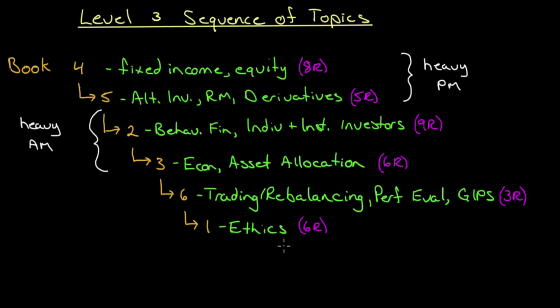1 is ethics. If you've been with me through Level 1 and Level 2, you know what I say about ethics: it really is a short-term memory thing. It's not as intuitive as perhaps fixed income or equity valuation is. I seem to think that getting that kind of stuff in your mind as close to the exam as possible makes a lot of sense. Get it into short-term memory.